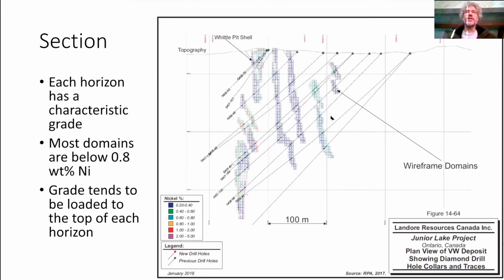Here's a cross-section showing the same kind of data. And these domains, again, they're separate panels. And there's a tendency for the higher grades to be down here along the southern margin. But these are not all the same planar structure. They're different ones in the same general location within the system. And in some cases, the grade seems to be loaded on the top of each of these horizons.